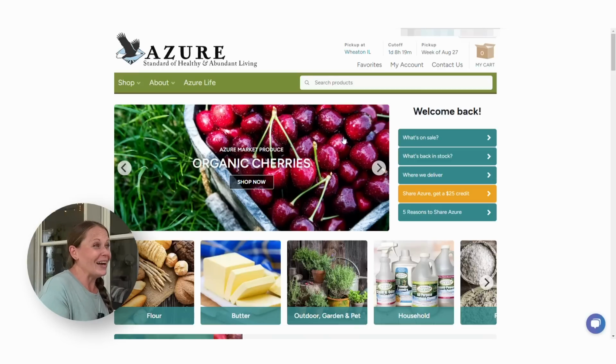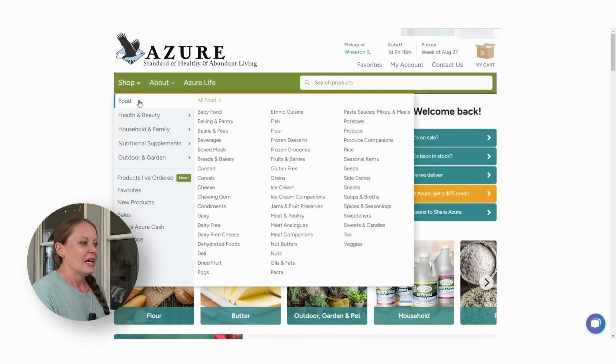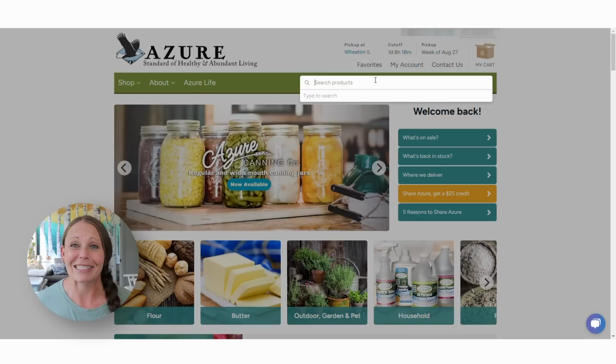I already know which items I'm gonna get, but if you're new to Azure and you wanna look, obviously they separate it. You can look at their different food items. They break it down into categories. It's super easy. And I honestly can look back at previous orders as well and just continue to click on those items if I want to. I'm able to see all of my previous orders if you go under your account. But today I know exactly what I'm searching for.